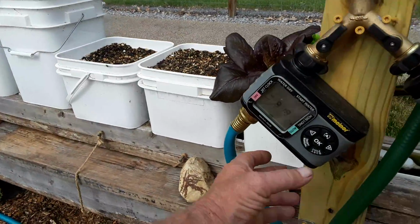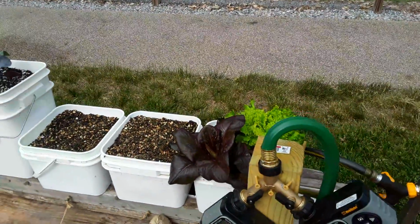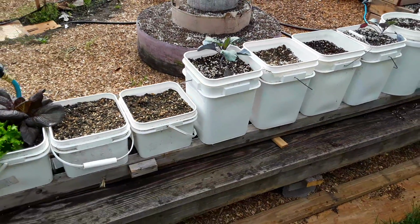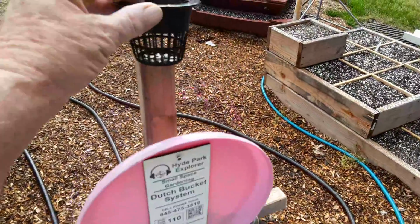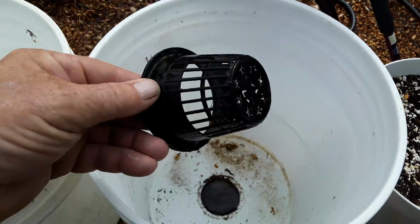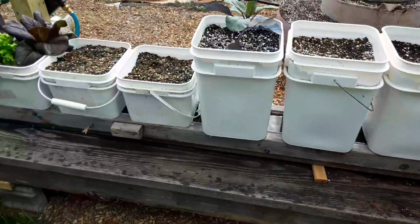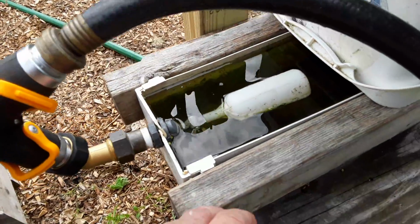And a lot of this system is also on impact sprinkler, simply because I kind of ran out of time to do everything by drip irrigation. This is a modified Dutch bucket system. So how this works is that these are called net cups, and they fit right in the bottom of the bucket into a rain gutter. And that's a 10-foot long rain gutter. So those net cups sit right in the water, and then they wick up the water from the bottom.